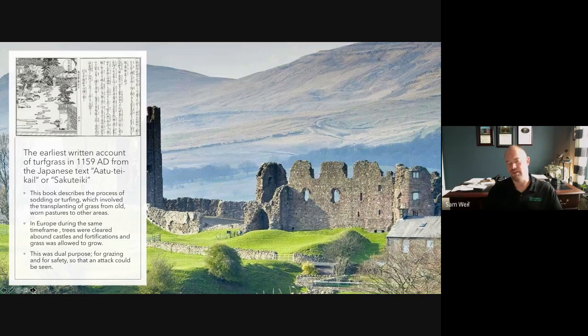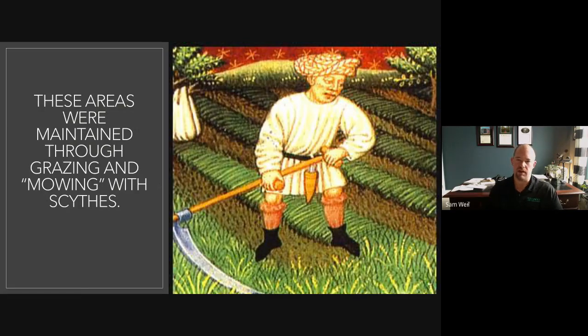They also used these grass areas around the fortifications for their livestock, for their cattle and other animals. The people typically would live inside of the fortification, and then all of the surrounding area would be utilized for agriculture. And obviously, one of the biggest things would have been for grazing and pasture. They were maintained a couple of different ways: through grazing, and also through primitive mowing, which involved scythes. They would get together groups of maybe 50 to 60 people or more, all in a line holding these scythes, and they would sweep these across the grass and, in essence, mow it.